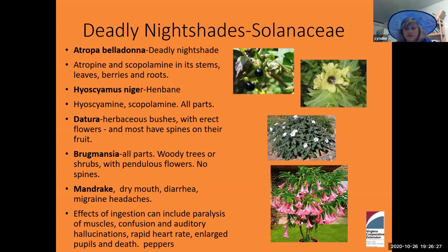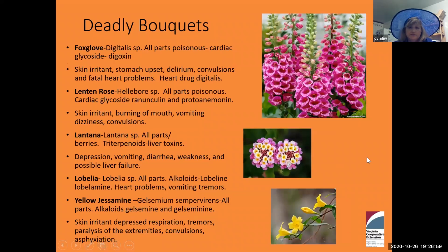Ingesting a lot of it can cause paralysis of the muscles, confusion, and then basically some hallucinations, and then ultimately death. So just need to be careful if you do decide to grow these as landscape plants, that you're not going to have anybody chewing on the parts of the stem. Most cases for the edible ones that we eat with the peppers and the tomatoes, you wouldn't have that much of the alkaloids in there with that. So they're okay to do.